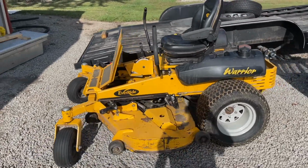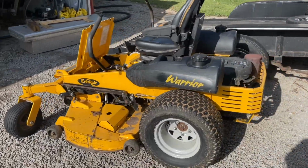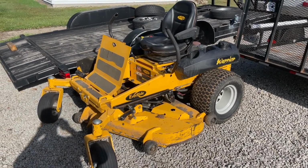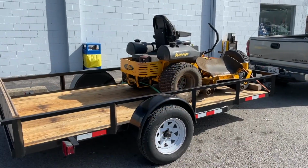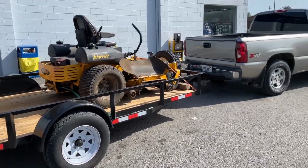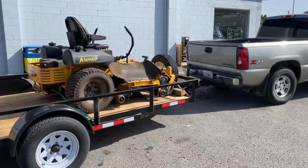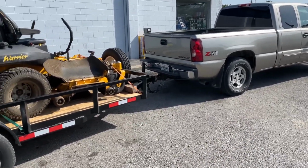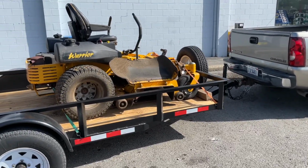Here it is. It's pretty nice. It's not a bad old mower. So I just left the seller's house. I got the mower here on the trailer. I stopped here at Napa to grab some Seafoam for the old Silverado for the ride home, clean her out a little bit. But like I said, I'm gonna try and sell this in 24 hours.